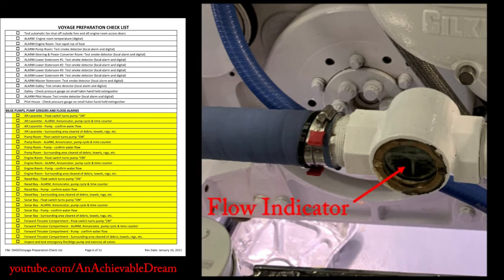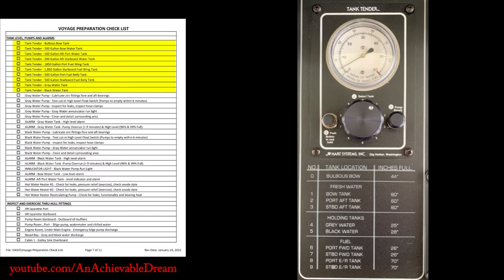On Oasis, we have 10 tanks, and we determine the level in each tank by using a tank tender system. This system is simple, mechanical, virtually maintenance-free, and continues to work after 28 years. We have one of these in the pilot house and one in the engine room. Testing this system takes only a few minutes.